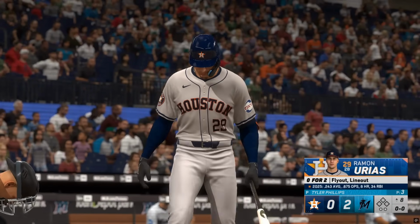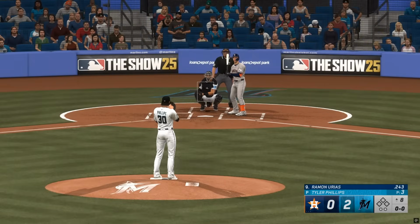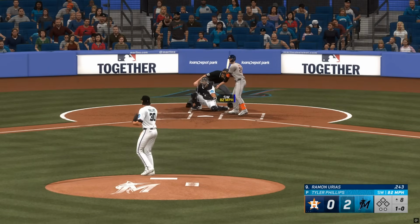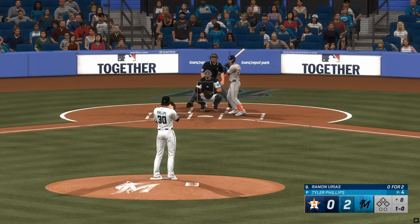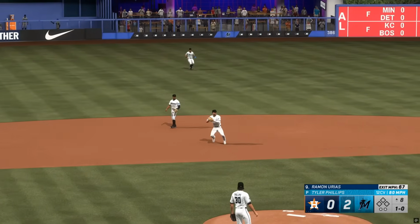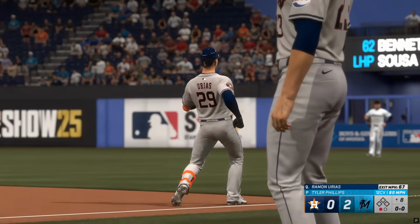Ready to begin the 8th. And stepping in for the Astros, Ramon Urias. That one inside, and that is ball 1. On the ground to third. Zips it to first. Leadoff man is out here in the 8th.